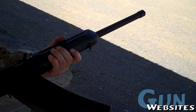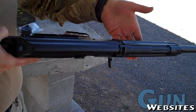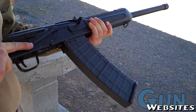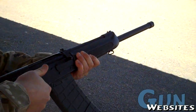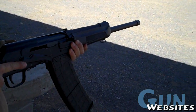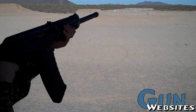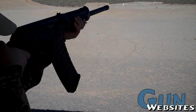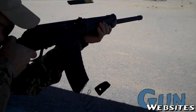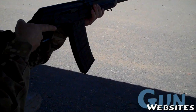This is a 19-inch Saiga 12 from Arsenal, Las Vegas, Legion. This is first shots fired. There we go. I'm just going to aim at that berm way the hell out there. Woohoo! See that jump?